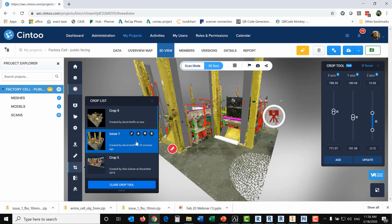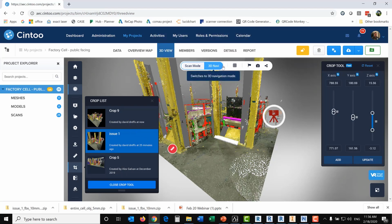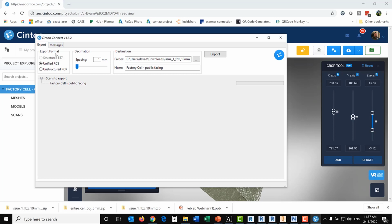The next use for the crop list is doing your export. So when I want to export out, say, a point cloud, I click export, open Cintoo Connect. I can export it out as a unified RCS file, so one single RCS file, an unstructured RCP. So it creates a recap project, and then it also exports out an RCS file for each scan that's contributing to that model. And then we can set our spacing.